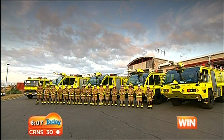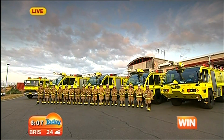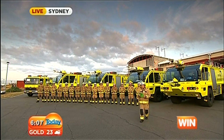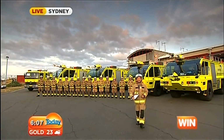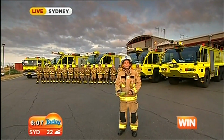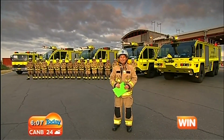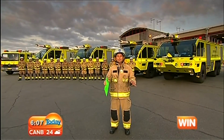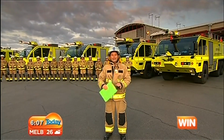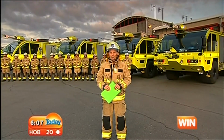We've come down to the busiest airport in the country this morning, Sydney Airport, to check out a very special crew of people. This is Aviation Rescue Firefighting, or ARFF. They're responsible for looking after 21 airports around the country. It's a very specialised form of firefighting and rescue. They handle up to 2,200 call-outs per year, and this morning they've invited me down to be, well, maybe a firefighter for the morning. We'll see how we go.